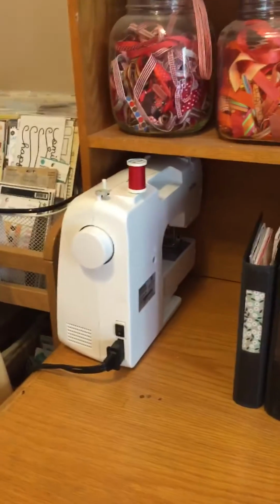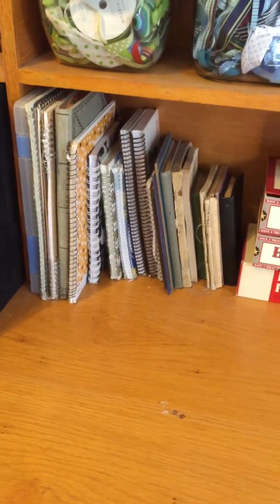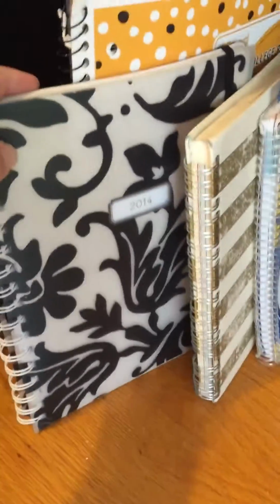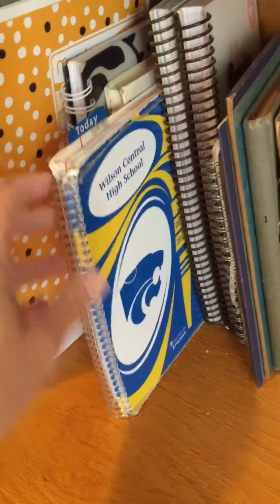So I have a sewing machine that I can pull out and use. Some albums I'm working on. This is mostly vintage papers and some old planners. Look at this. This is how I used to do planners pretty recently. This one's from 2014, guys. So I used to do spiral bounds, and this one, I used to just do the ones that school gave me. I'm moving up in the world, y'all.